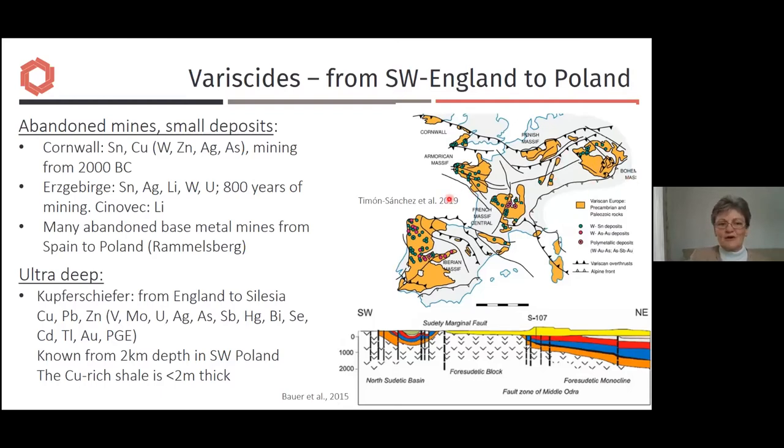There are lots of abandoned mines in this belt. I would mention only one, Rammelsberg in Germany, which acts now as a museum mine. And here in this Variscan zone, we can find the best example for the ultra deep scenario with the Kupferschiefer formation, which can be followed from England to Silesia, Poland. Basically, it's a copper ore, but contains a lot of other metals. While in Germany it is near surface, in southern Poland, Silesia, it was identified by drill holes at a depth of 2 kilometers. So an excellent example for the ultra deep scenario.